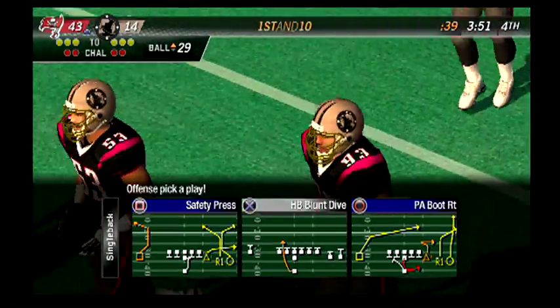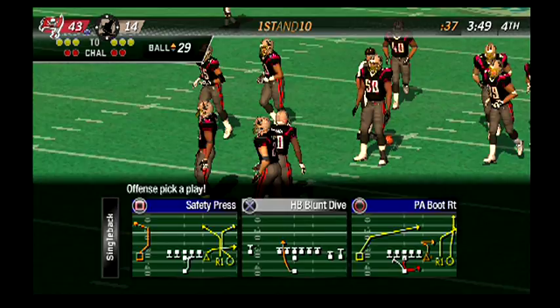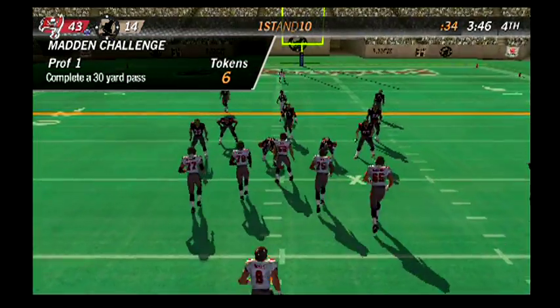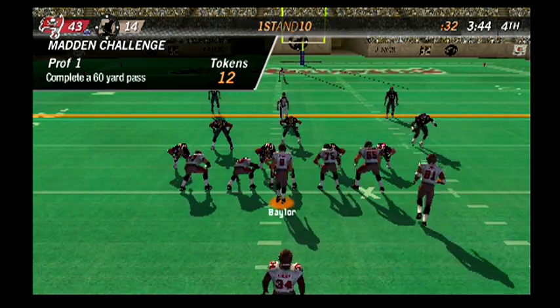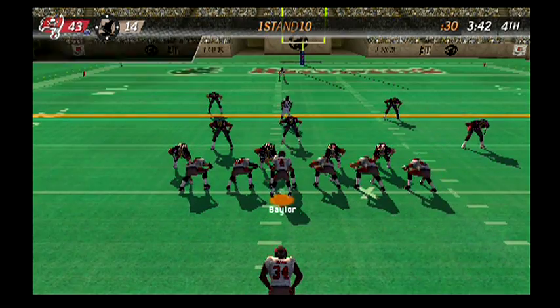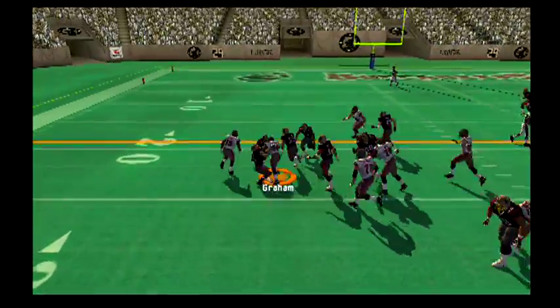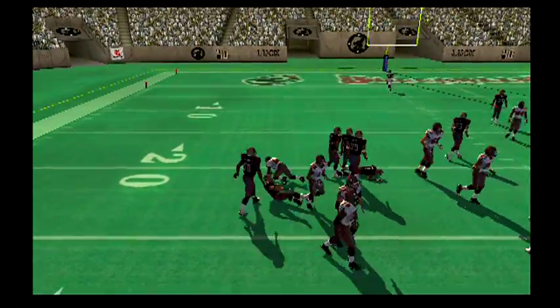Get the offensive line to maintain their blocks. First and 10, ball here on the 29-yard line. One back set. The team lines up in a 4-3. They give it to the halfback. They're going to spot this one at the 22-yard line.